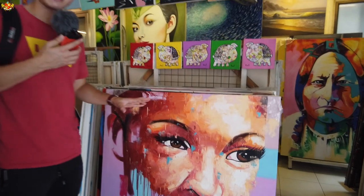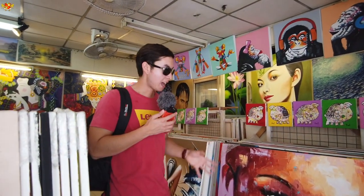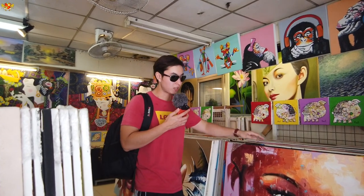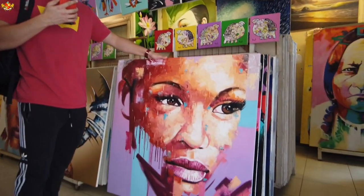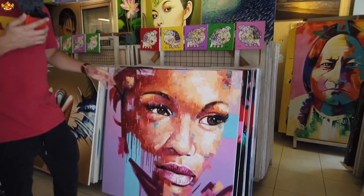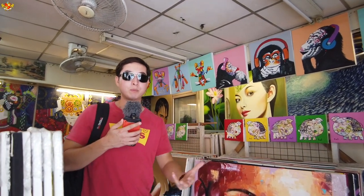So he was saying that if you wanted to buy this painting, it would be about 5,000 baht, and you can do one of two options. You could either buy it as it is already in the frame, or if you're going back to America or China or wherever you might be going to, you can roll up the painting, and that will make it very easy to put into your luggage.